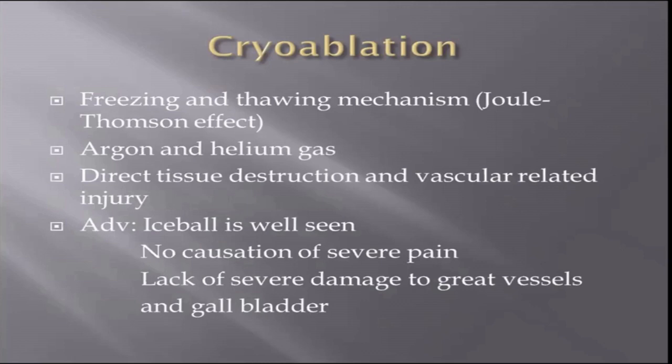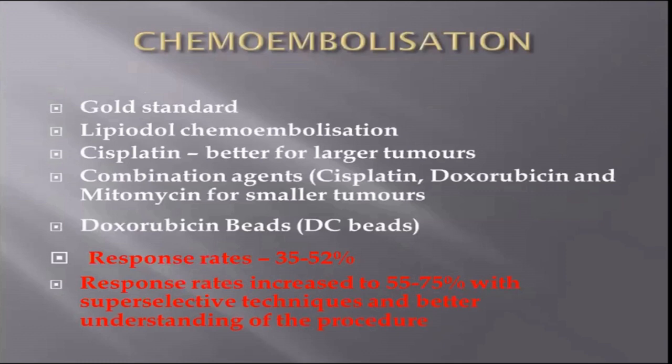Something which is interesting is the cryoablation, which mainly works on the Joule-Thomson effect, where there's a freezing and thawing mechanism. I've done this for a couple of renal lesions, but not for any HCCs. The advantage is that you can see the ice ball very well. There's no severe pain, and there's lack of severe damage to great vessels and the gallbladder. So cryoablation is something which is coming in, but it's still not used frequently. I've done a couple of cases with a couple of colleagues outside, but not a single one in Bombay still. The bulk of our work is chemoembolization, and I still feel that's the gold standard.